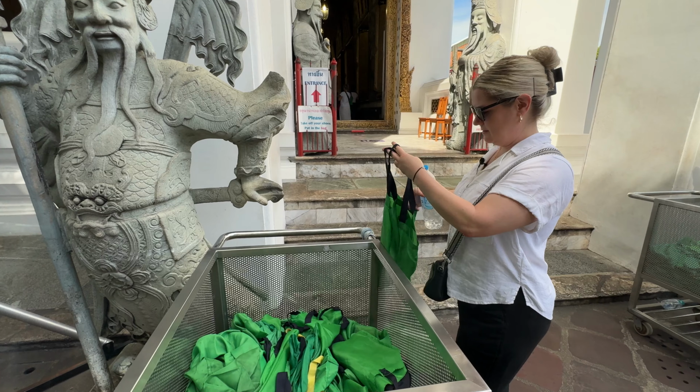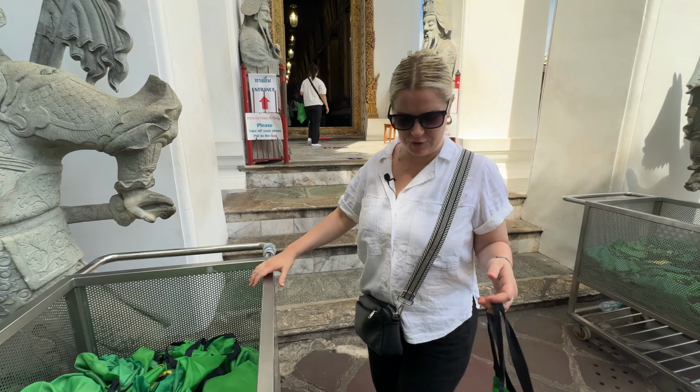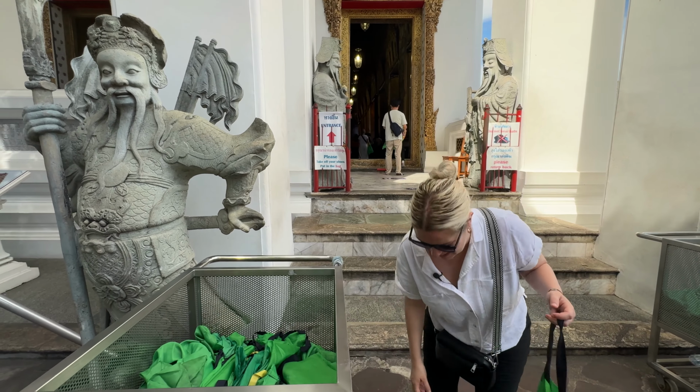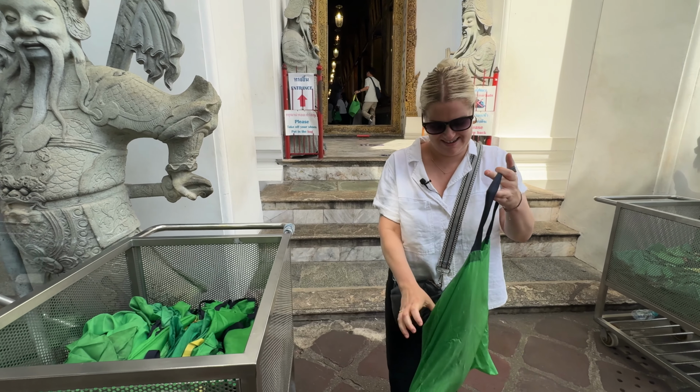I'm gonna give you a little shoe bag. I feel like usually you just take your shoes off and leave them at the entrance, but I'm always afraid that someone's gonna take my shoes. I wonder if that was a problem here and now they have these bags. I don't know. Everybody's always trying to get your waterproof vesties there. Thailand.